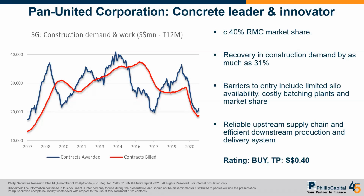So now moving downstream, Pan U owns or manages virtually all the components and processes across the concrete value chain, from innovation and production of concrete to the delivery to customers. Just to give you some context as well, concrete products should reach customers within 2 hours of delivery. So an efficient downstream system is actually very important.